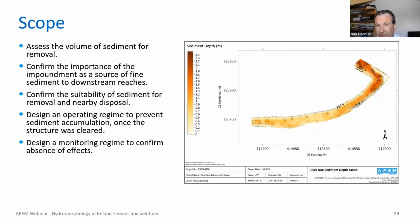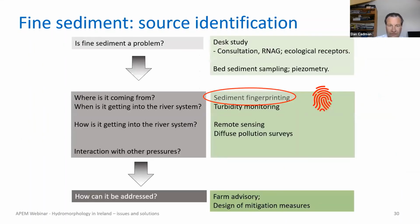So it was accepted that when it was that loaded with sediment, they needed to remove the sediment mechanically, but that water undertaker does not want to continue having to do so. It's hundreds of thousands of pounds every time they do it. So to look at the source identification, a lot of different methods APEM can bring to bear on this. We've done a lot with remote sensing and diffuse pollution surveys with our field team. I'd say they actually designed the method which is used mostly in the UK, in England, certainly for diffuse pollution survey. But in this case, we went with sediment fingerprinting.